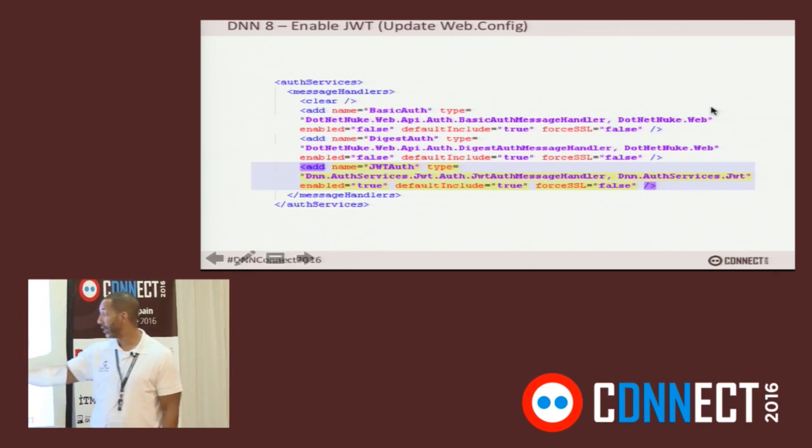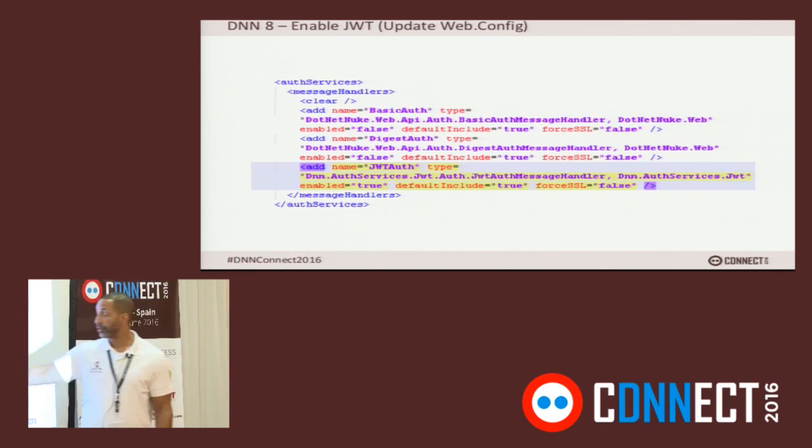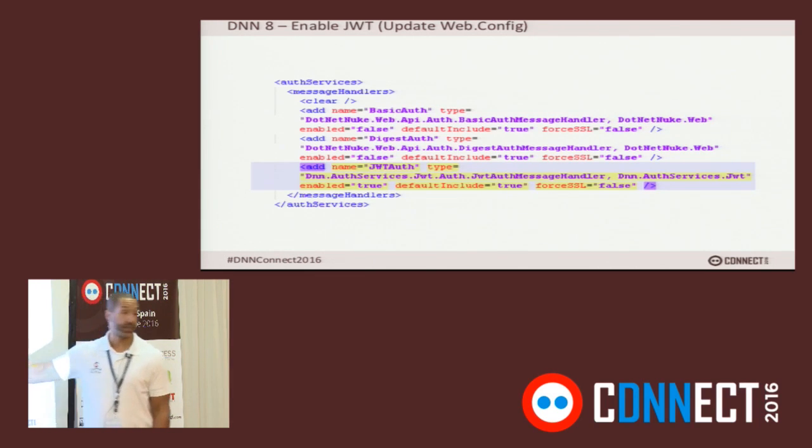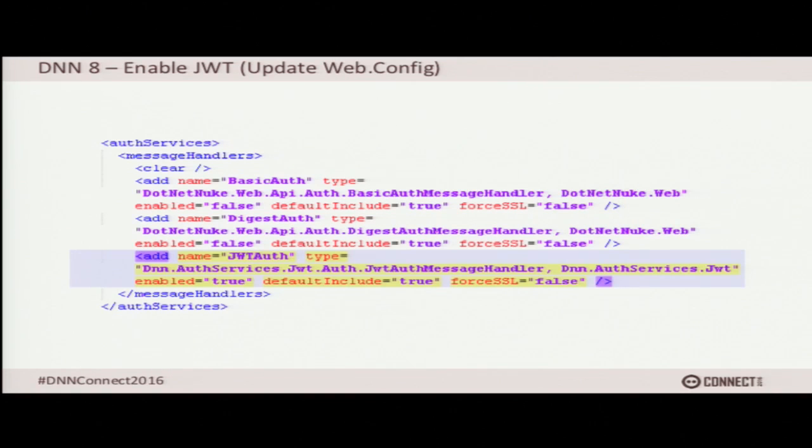Then in the web config, we've got this new message handler that's actually created. Some of the things to take note of is that when this thing is first installed, you're going to get default include is false. You're going to get force SSL is true. What that means is that it's going to require you to use SSL when communicating through the JWT message handler. You want to turn that off when you're developing. Obviously, when you go to production, you want to make sure that it's the other way. You want to make sure that it's secure.